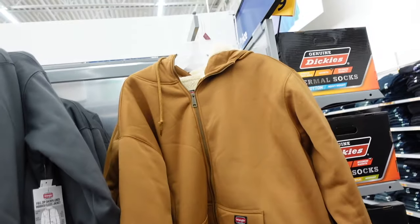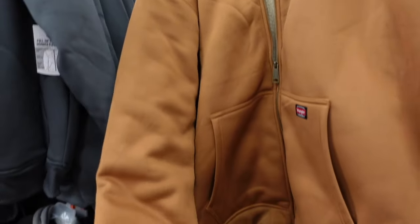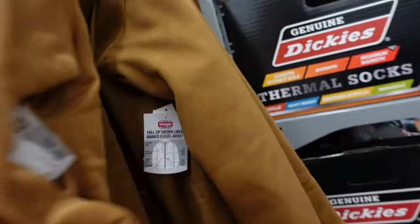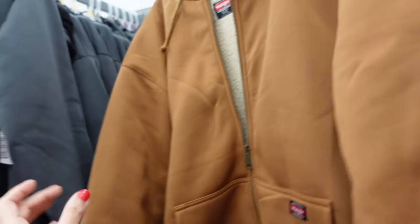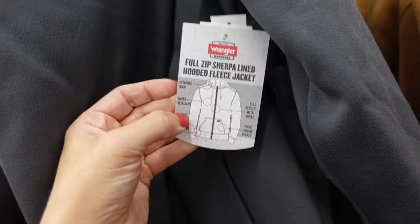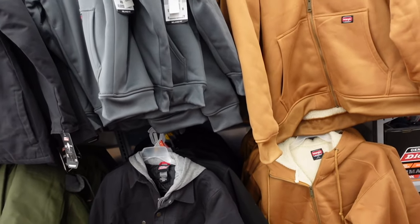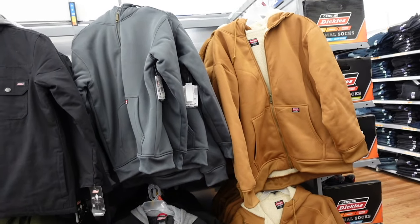$27.98. Wrangler plush lined hoodies. So these have this super soft kind of Sherpa inside, that oversized drop sleeve, the ribbed wrist, hood in the back, and the camel also comes in the gray with the black. There's some features. And solid gray. And they're going to be $38.98.